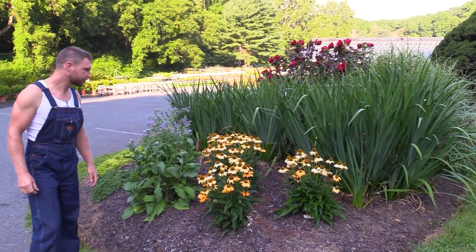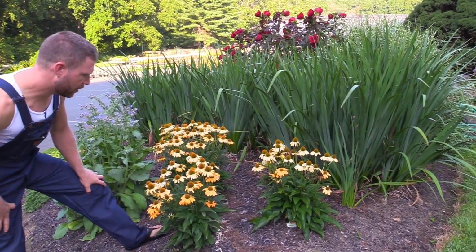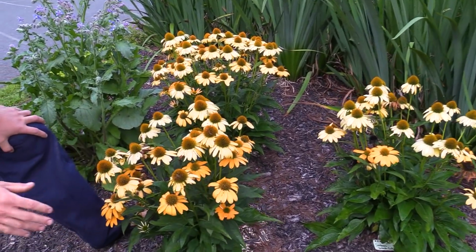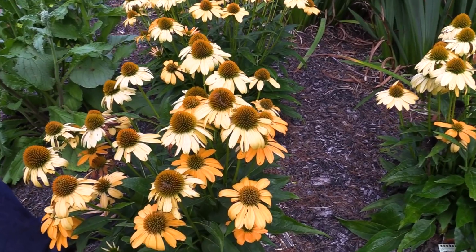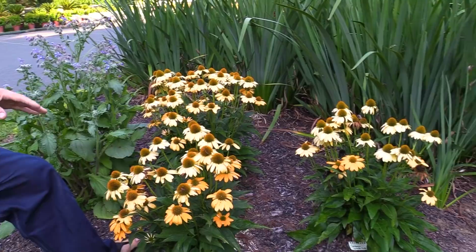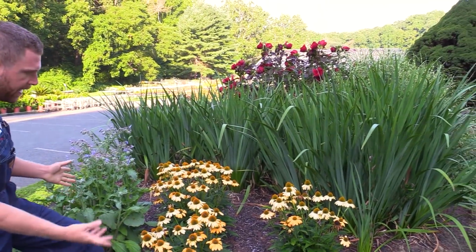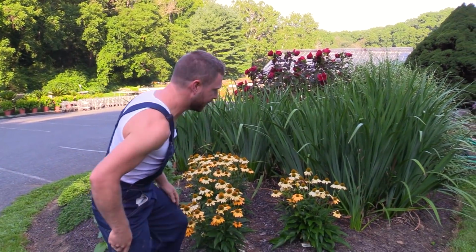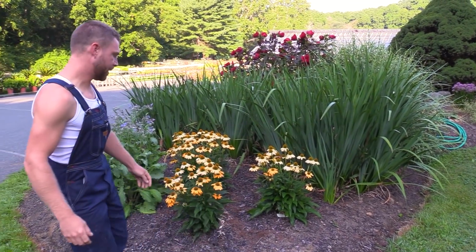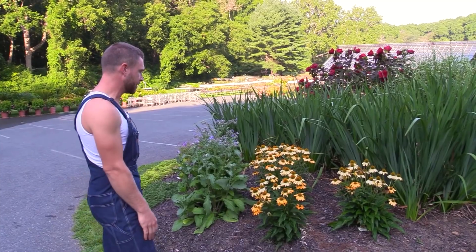Hey, Annie. We've got a lot of different coneflowers that we sell. This one is a yellow variety. It's called Sombrero Granada Gold. Now, we haven't deadheaded this at all. It's been blooming for a very long time, and we haven't cut any of the dead flowers off of it. There's like one right here, you can see. But as far as a coneflower goes, it's just amazing.